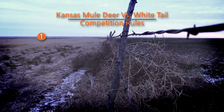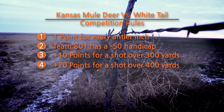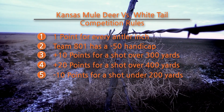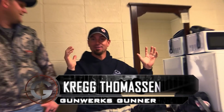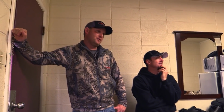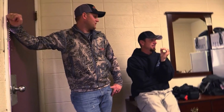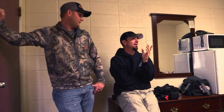We're going to get 10 points if you shoot over 300. You're gonna get 20 points if you shoot over 400. And if you shoot a little close, we're gonna take 10 points off that. When he says 300 and 400, that's distance. Not overall antler inches. What's a little close? Under 200. Under 200, okay. We're losing 10 points. 300 and over, you get 10. 400 and over, you get 20.